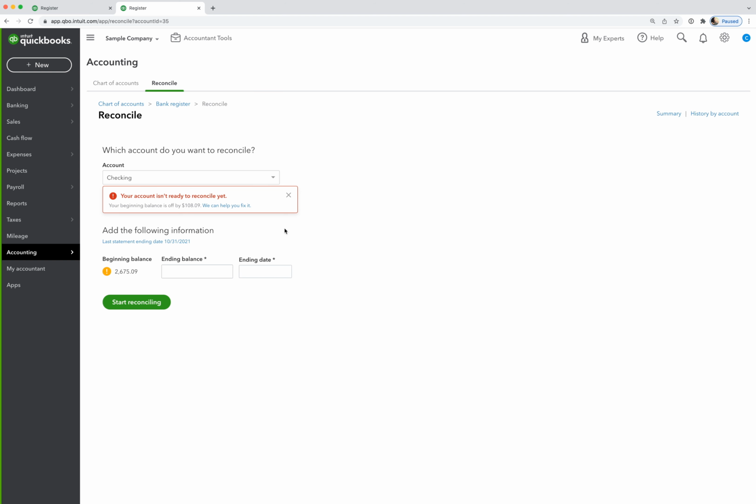So if you have a reconciled transaction and maybe someone goes in and changes it or deletes it, then it becomes unreconciled and it will give you this error message. So it can usually be easy to fix. It just depends on the scale as to which it happened.